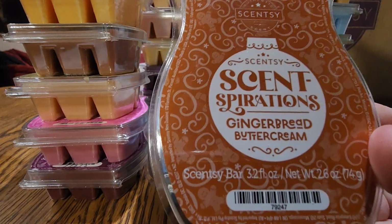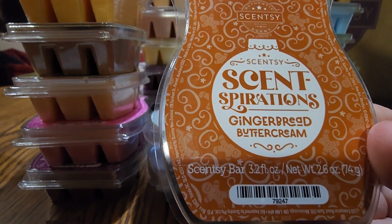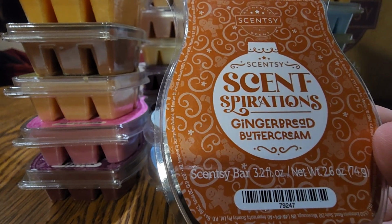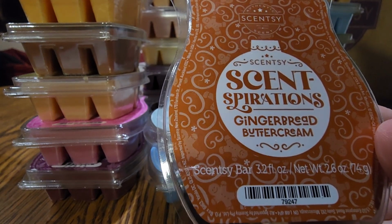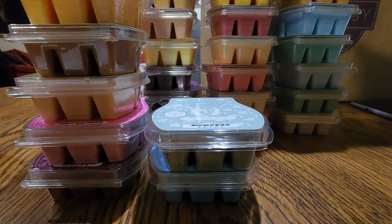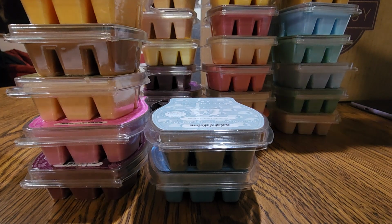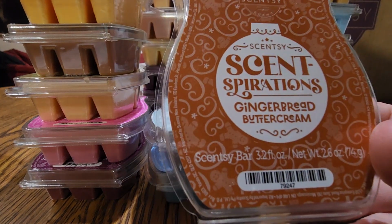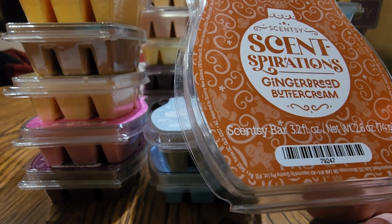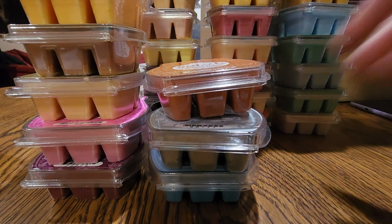Next one, gingerbread buttercream. I forgot about this. See, like I said, I haven't gotten this club in 7 months, and this is one that I usually warm right away when I get it. This was from the original Scentspirations collection, which had different variations of vanilla bean buttercream, and this gingerbread one. So good. Oh, yes. Scentsy doesn't do a whole lot of gingerbread scents, but this is perfect. It's not too spicy. Oh, yes. I will warm that one year round. I don't care if it's gingerbread.